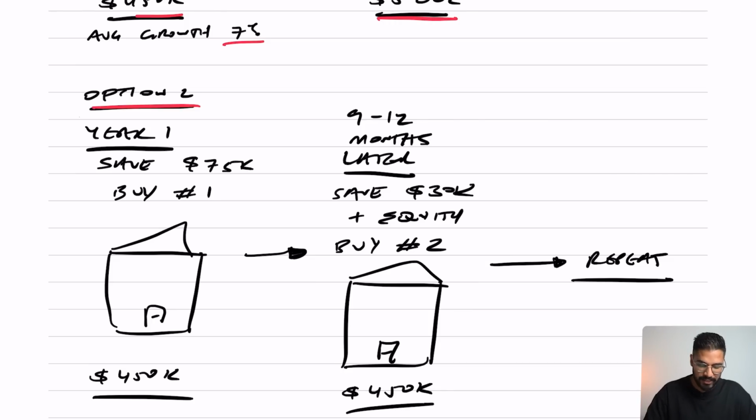So option 2 is going in year 1, I only need to save $75,000 and I'm going to purchase one property. So why 75,000 and not 110? Well, you can actually buy property with 10% deposit. And as much as I think that is common knowledge, a lot of people still don't know this. So I have to say it out loud. You can go and purchase property with a 10% deposit.